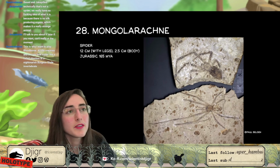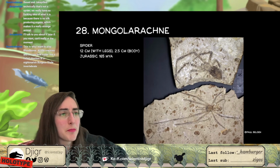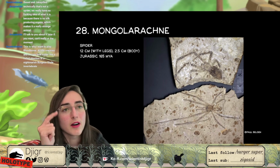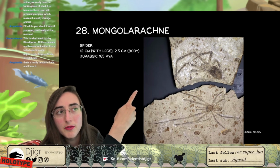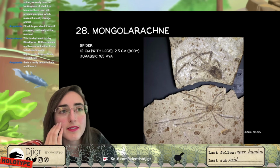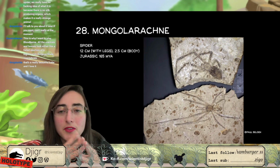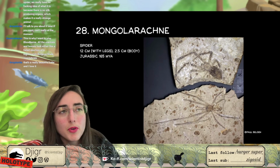Mongolarachne. This one is a spider. You're going to say, well, that's a second spider. We already have a spider. Yeah, but that's not the same, okay? The first one was weird, and this one is big. It's 12 centimeters. On the underside, here, that's the male, and here, that's the female. And she's beautiful. As you can see, the legs of the male look quite thinner compared to the female, so we can say that this female is quite thick. Very, very beautiful spider.